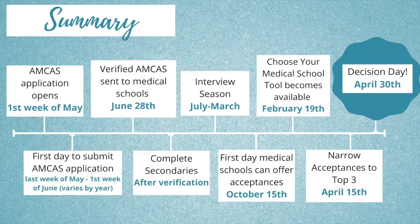I want to give a little bit of advice. Your application cycle does not actually start in May. What? But I thought you said no. Technically, but no. You need to start your preparations before May of your application cycle. Yes, the application cycle is from May of one year to May of the next year. However, your preparations need to start long before that.